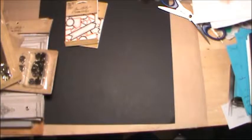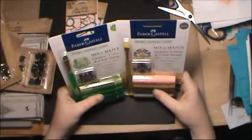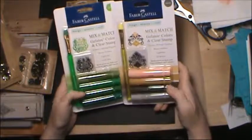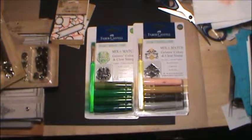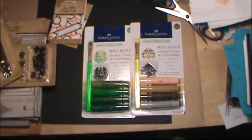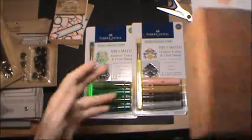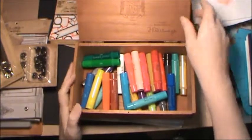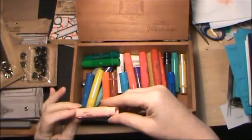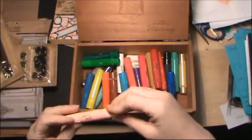And the last thing I got from there was 2 packs of the gelatos. Now I looked through all of the different gelatos that they were offering, and I picked the 2 packs that had colors that I didn't actually have, which was really difficult to do because I just threw something on the floor. I have the student version of the gelatos, which people who are gelato sticklers will complain and say they're not really gelatos, they're whatever they are. Gel sticks, I think is what everyone calls them. But anyway, they work the same way.